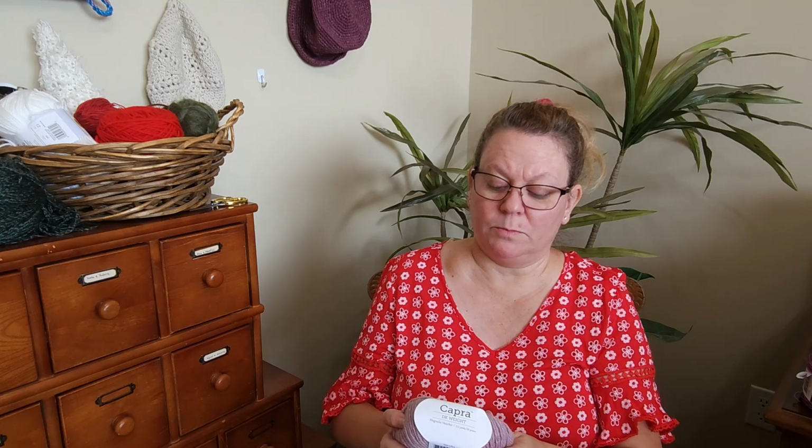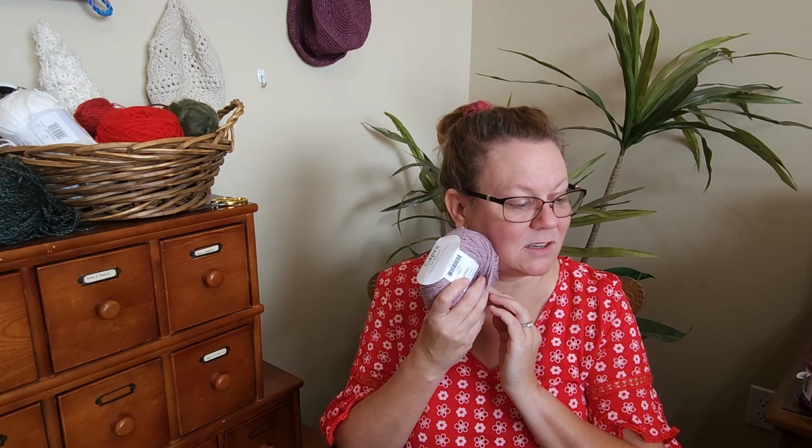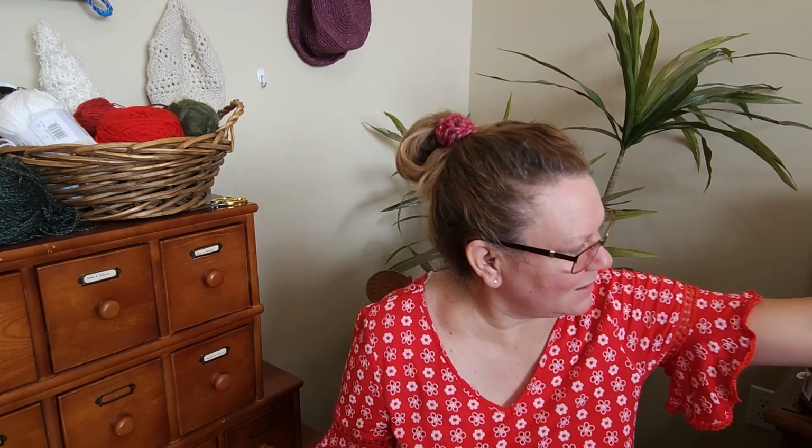We have a Capra DK weight in Magnolia Heather, and this is also 85% merino wool and 15% cashmere. So again, a very luscious, very soft yarn. Yeah, those I like. What do you think? I know, so obviously I like the DK weights and smaller, and that's what I tend to buy. But these were all very good buys.